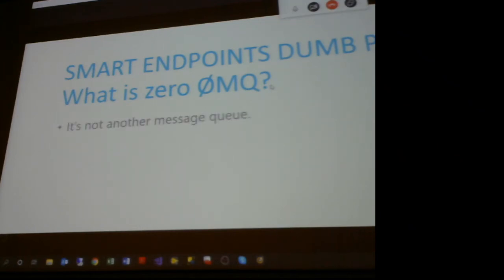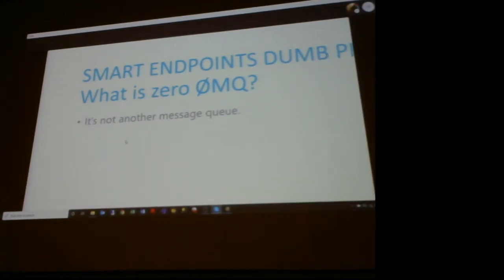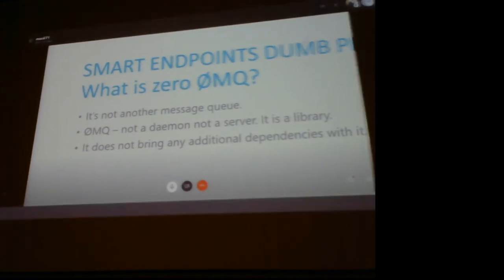Okay, so now we're going to talk a little about ZeroMQ. How does ZeroMQ fit in this picture? Well, what is it? It's not another message queue. It's not a daemon or a server. It is simply a library. It doesn't bring any additional dependencies with it. If you use ZeroMQ on a Windows machine, all you need is literally one DLL library, and that's it.